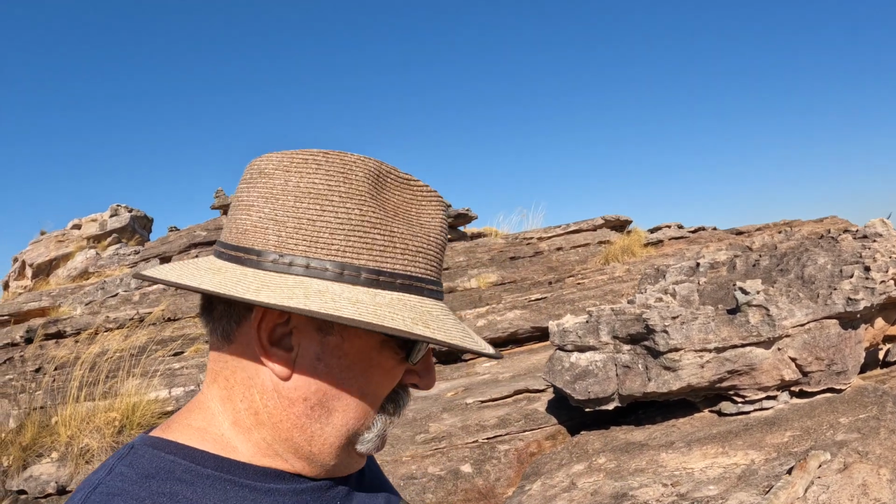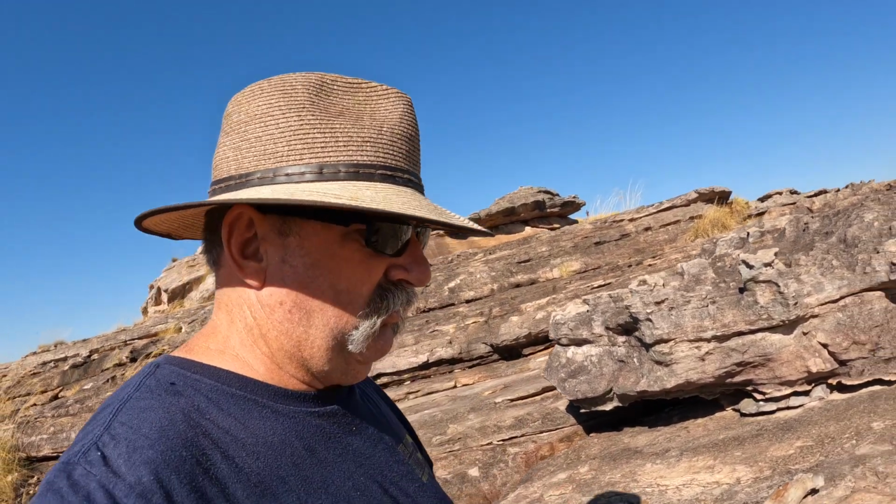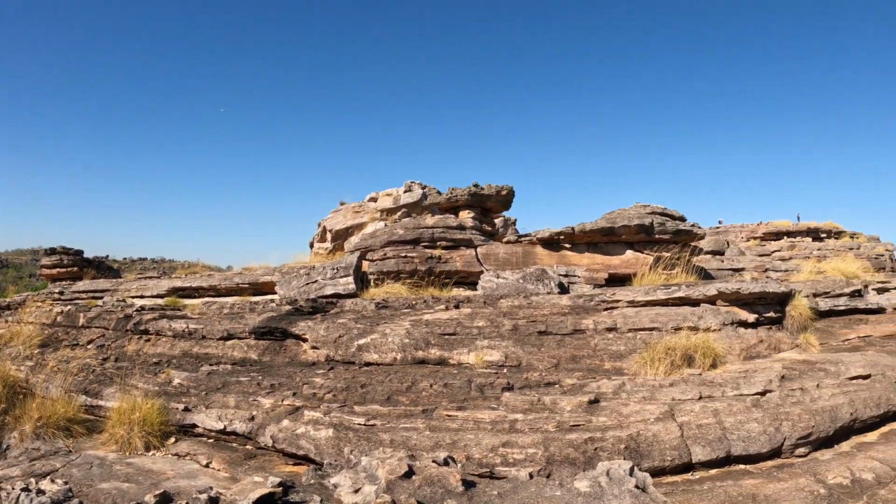This is obviously, as we're going up, there's art everywhere, so you can just walk around. It's kind of amazing how it's all sort of stayed in the one place, to be honest. So we're heading up that way.